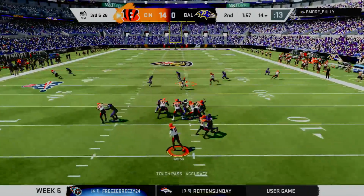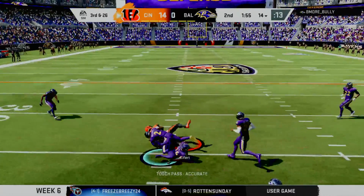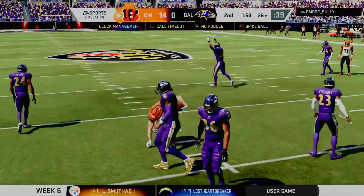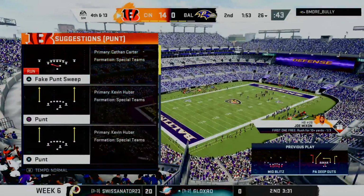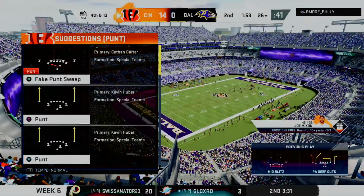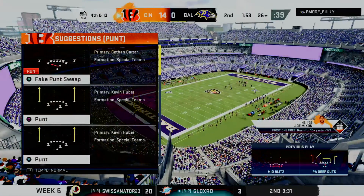Third and long. What will Dalton dial up? And the catch good. It's Eifert. And he's able to get up here to the 26. Now the Ravens going to use one of their timeouts. It's just their first, so they'll have 2 remaining here before we get to halftime.